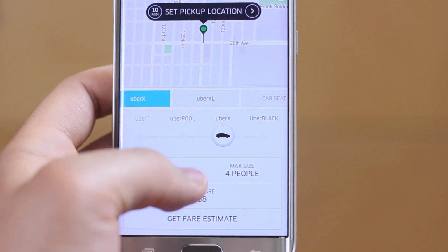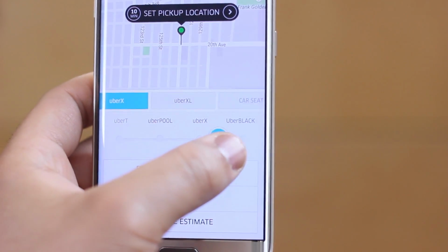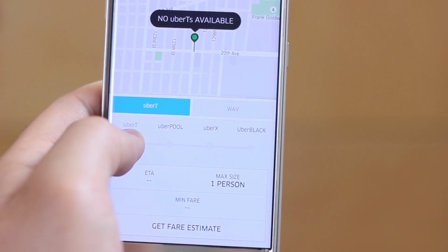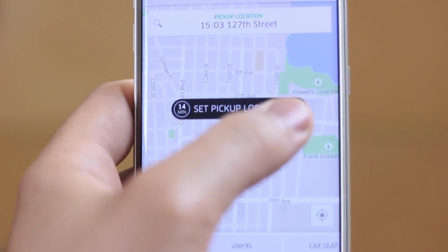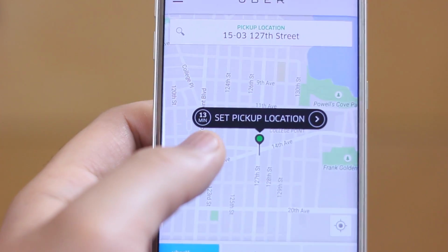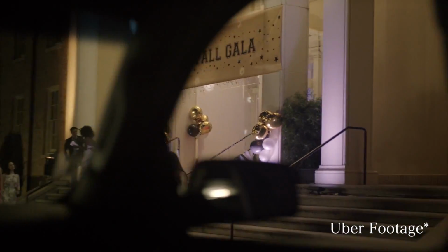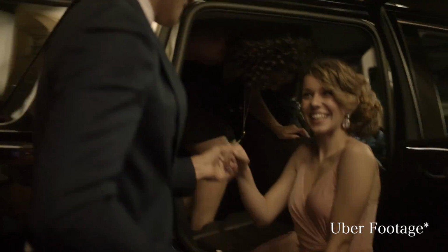You choose the type of car you want. If you don't know which car to choose or it's your first time, just select Uber X. It's the standard option. And you request it. Based on your phone's location, it'll be there in a matter of minutes. No cash or fumbling with your wallet. You get in the car, and when you arrive at your destination, you get out.